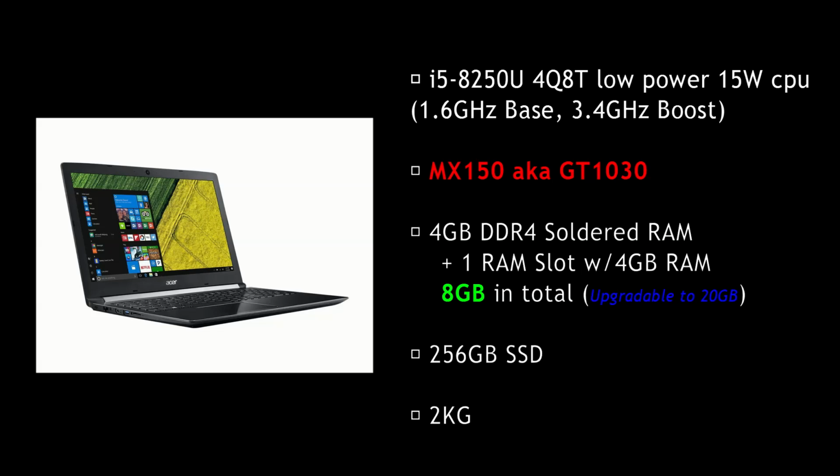So for the RAM, it's an 8GB DDR4 RAM. 4GB of it is soldered onto the main board and there's one DIMM slot for you to switch out for upgrade. Maximum we can take is a 16GB. There's a 4GB inside currently. So maximum RAM you can get in this system is 20GB. For the storage, it's a 256GB SSD and it weighs 2 kg, which is quite heavy.